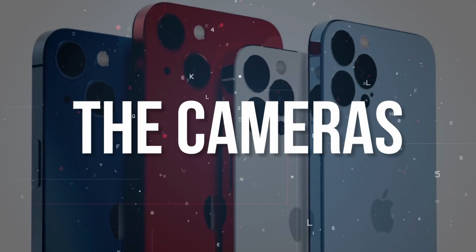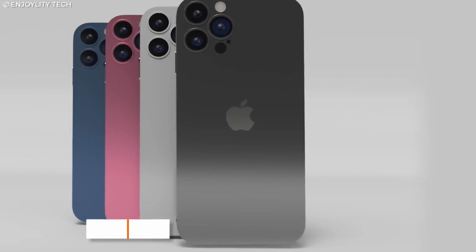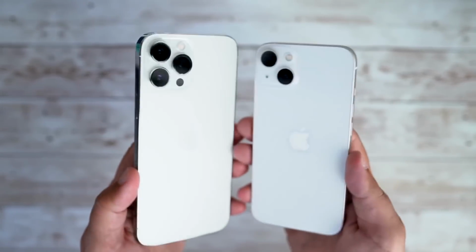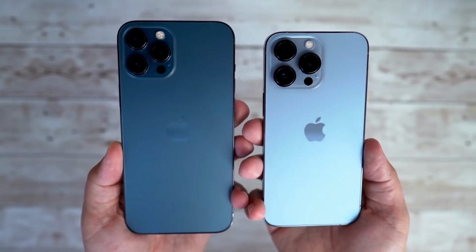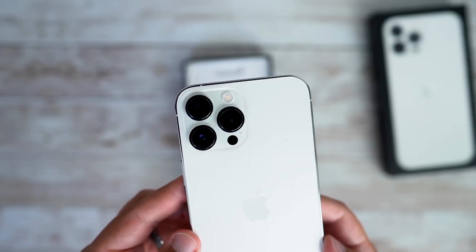And is it worth skipping the iPhone 13? Let's get started. 1. The cameras. The cameras are getting a big upgrade, as Apple is now shifting to a new 48-megapixel sensor. A major boost in megapixels for its camera, as a rumor suggests that the two Pro models will be equipped with a triple-lens rear camera system with an upgraded 48-megapixel wide lens and a 12-megapixel ultra-wide and telephoto lens.